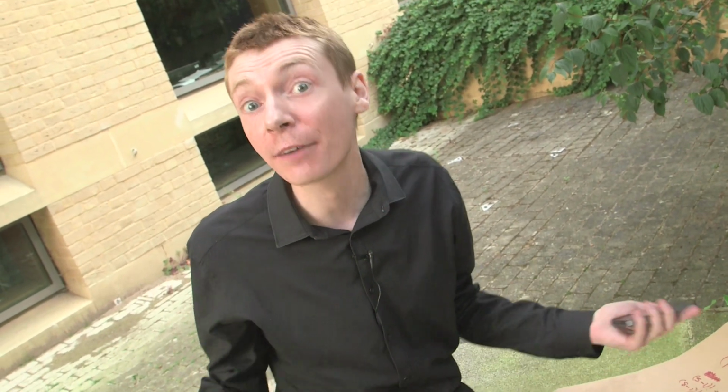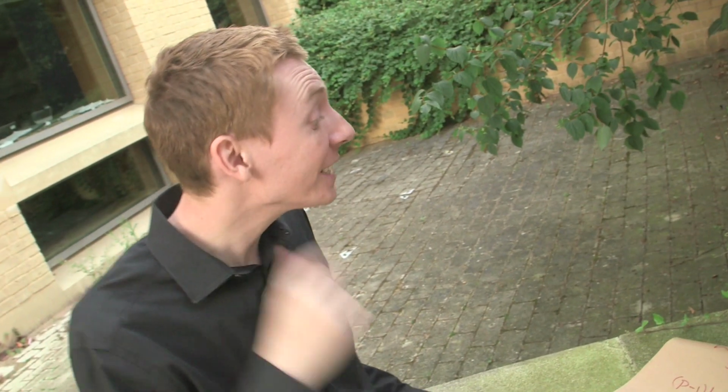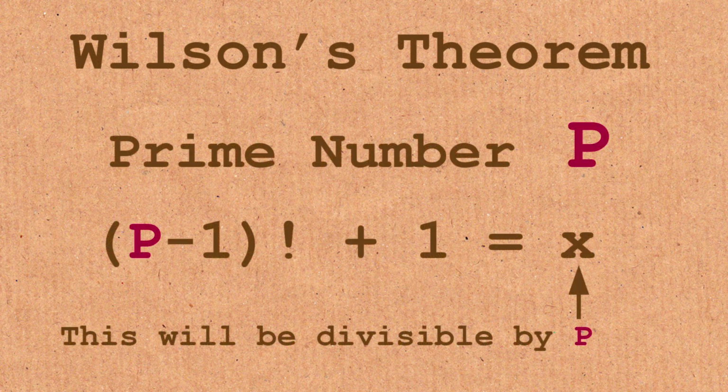So, but that's guaranteed. Primes will give you a whole number, and composites would never give you a whole number for that. Yeah, that's called Wilson's theorem, and it is a test for primes. It's not a great test for primes because you have to do a factorial, and they get massive. So you'd have to work out a massive factorial. If it passes, though, it is a prime. So all primes pass that test.